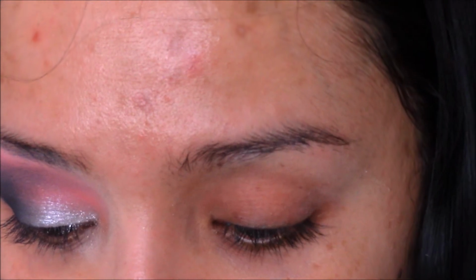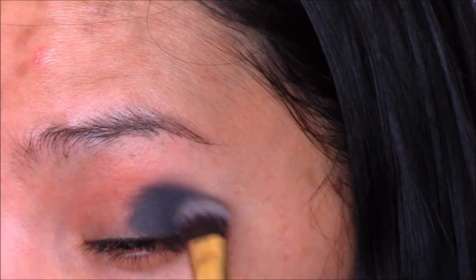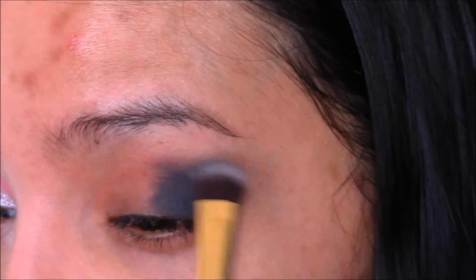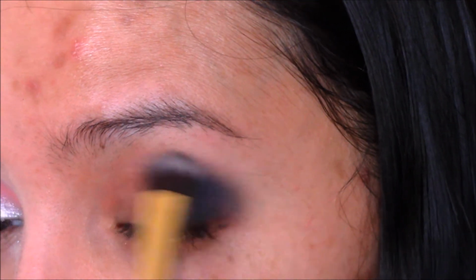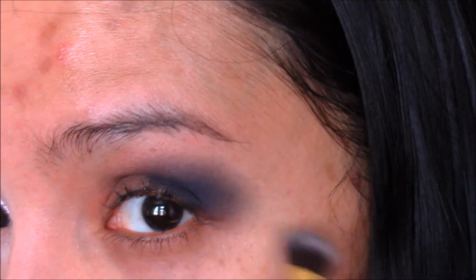Just take the other eye, and I'm going to do a little bit of a different method. So I'm going to use the gray first. So we're going to do GF. We're going to place it and then kind of clean the brush off a little bit and just softly blend out the edges with the same brush. No additional product. Alright, then we're going to take Modern Love, which is that darker pink, and we're going to just place it right into the gray.